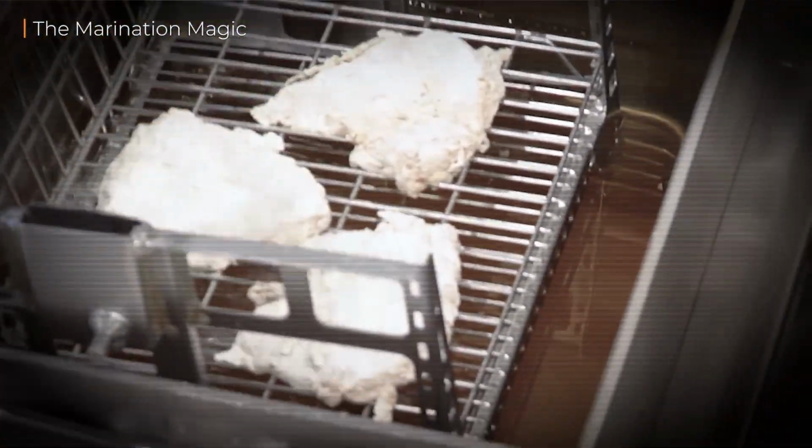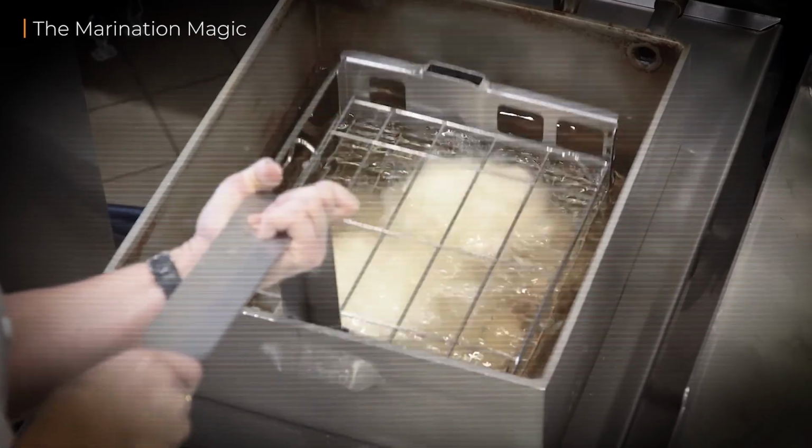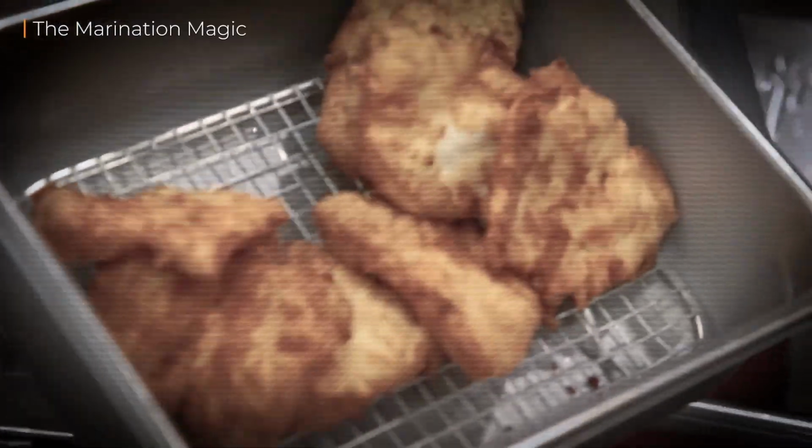Marinating its chicken in pickle juice, which gives it a unique, slightly tangy flavor. It's a more subtle experience, perfect if you want to ease into your fried chicken journey.